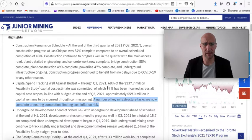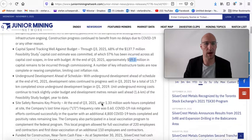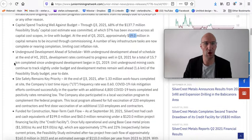So they have spent 68% of the 137.7 million from the feasibility study, so they still have some money left to spend, I think 59 million. Everything is going to plan, and that's what you want to see from a company: are they willing to build a mine on time, on schedule, and on budget. Underground development so far is 15.7 kilometers completed, started in Q1 2019. They are ramping up, and they are stockpiling some of their ore to put through the mill as it is completed.